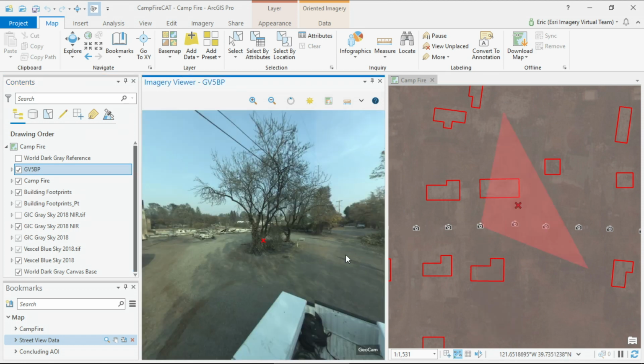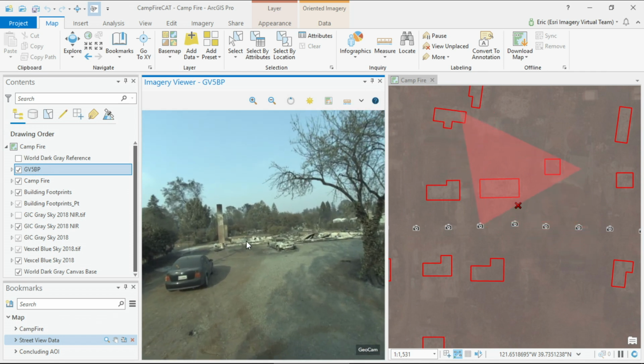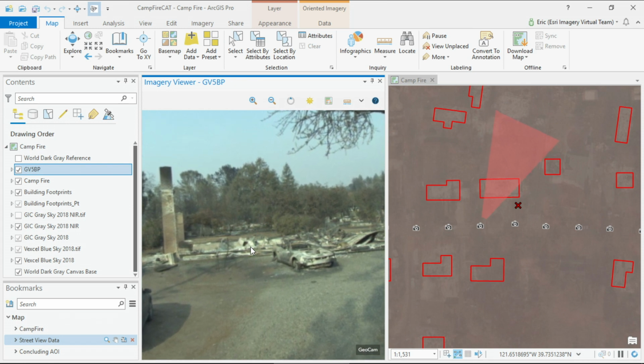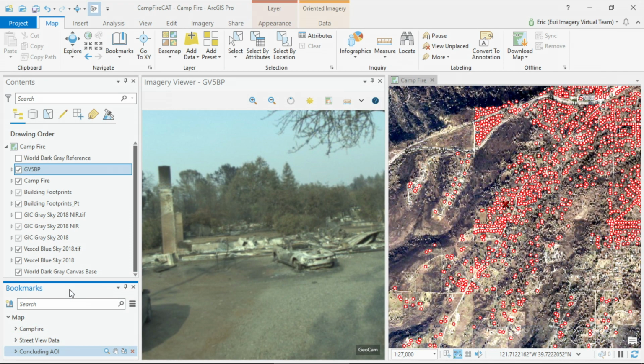Looking at the other side of the street, we get a sense of why this was one of the most tragic and destructive wildfires California has ever seen. When the smoke finally cleared, we were able to see that not only were properties destroyed, but the entire town was decimated and our members' lives were changed forever.